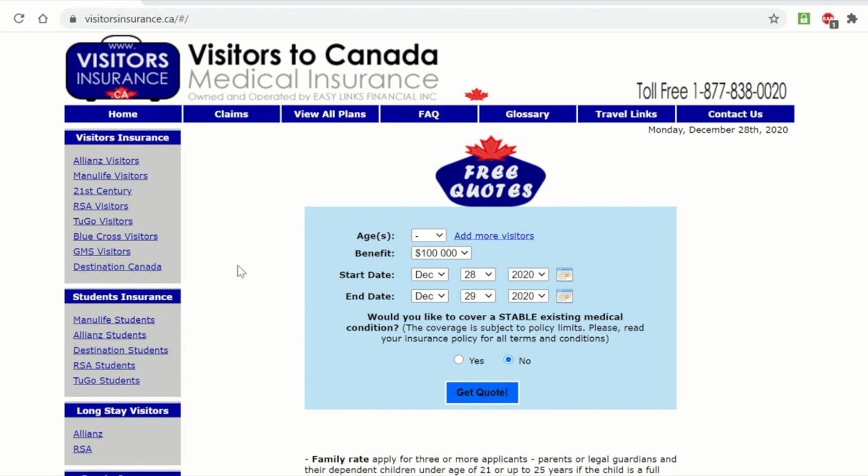So this is the homepage of the website, and here you can fill in your basic details. I'll quickly give you a walkthrough of how you can fetch different quotations provided by different companies. This website is kind of a single point where you can find quotations from different private insurance companies, and accordingly and wisely you can choose one for yourself.